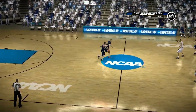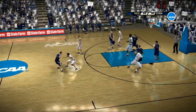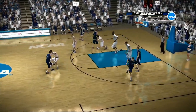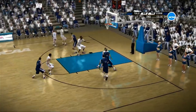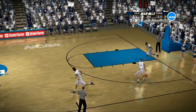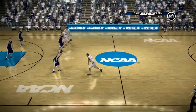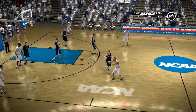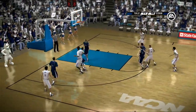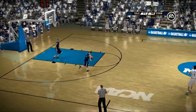Defense, defense, defense, defense. From beyond the arc. It's good. Moving it around the perimeter. He goes for the trifecta. He got off the nice shot off the dribble by running the defender into that solid screen.